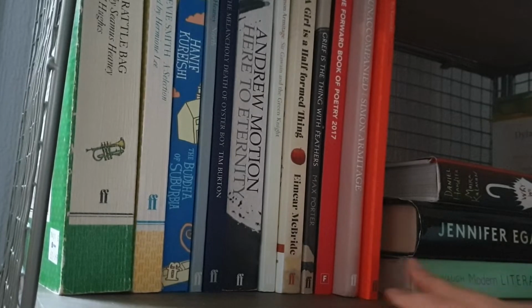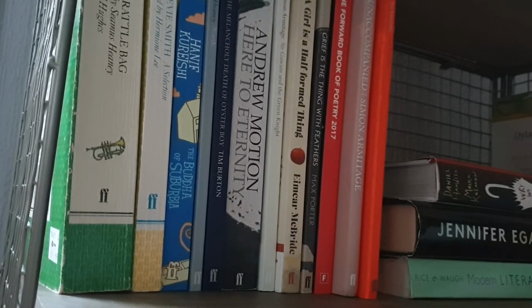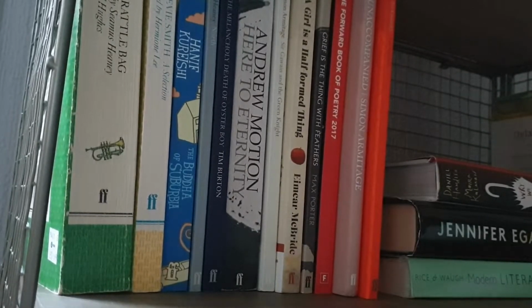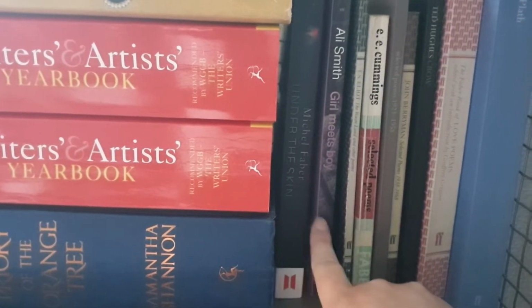But yeah, some very good books in there that I very much enjoyed, really. And then some that I need to just read, but like The Melancholy Death of Oyster Boy, which is still hanging around for some reason and I still haven't read it. Also, just Canongate. Just Canongate, I need more of it.